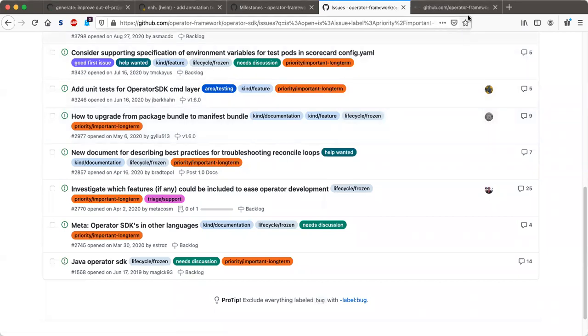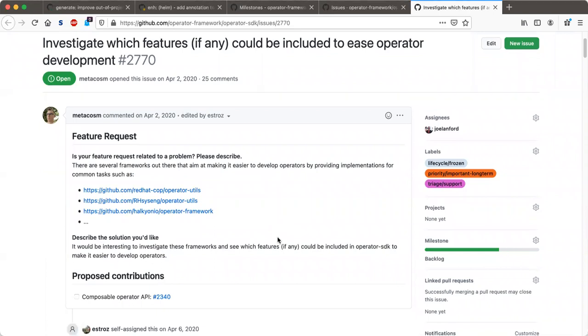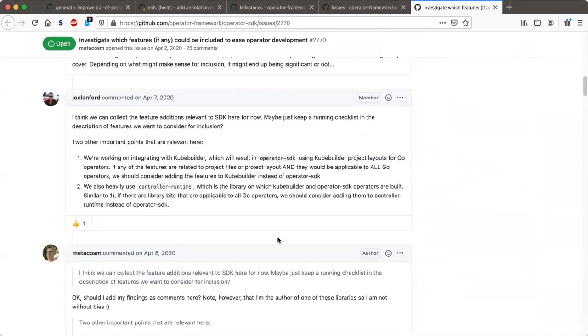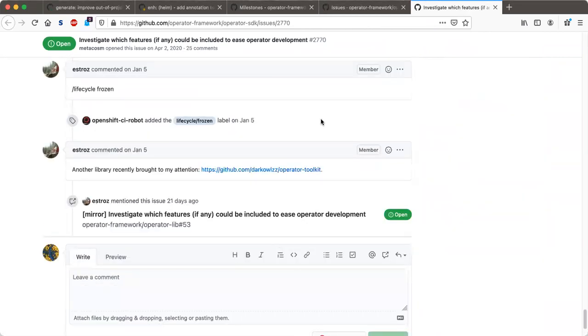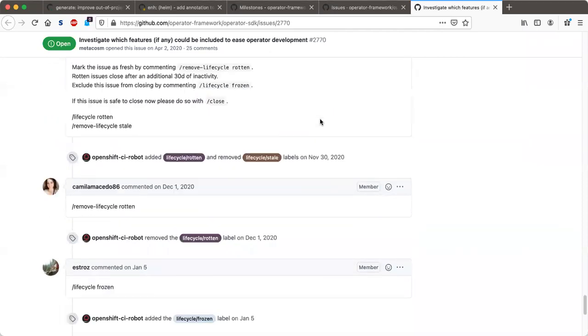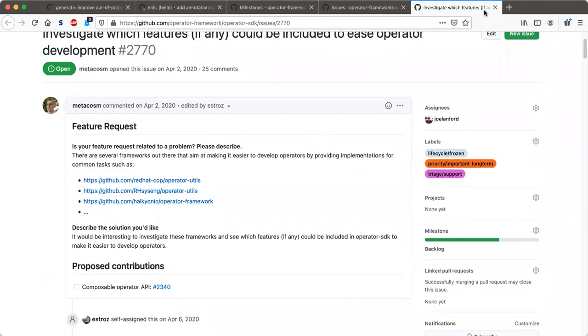Investigate which features, if any, could be included to ease operator development. That seems pretty open-ended. Yeah, I think this is a meta issue. I think I posted an update on this or a related one, which is about the Java plugin that's being developed right now. I probably posted on the Java issue rather than this one specifically. But yeah, this is a meta issue. We can just leave this alone. Okay, so I think this is a good place for it.